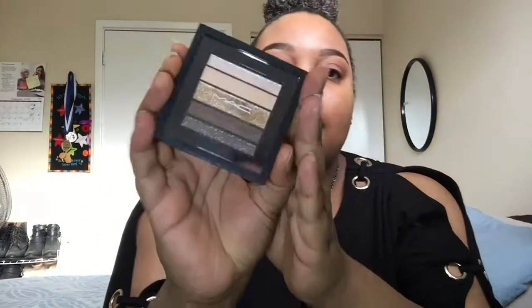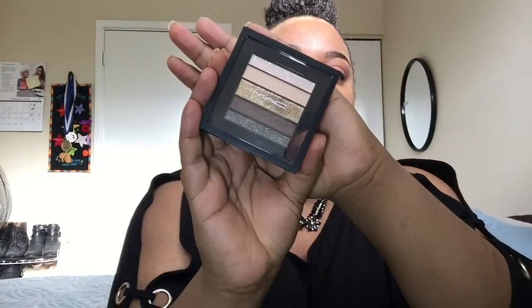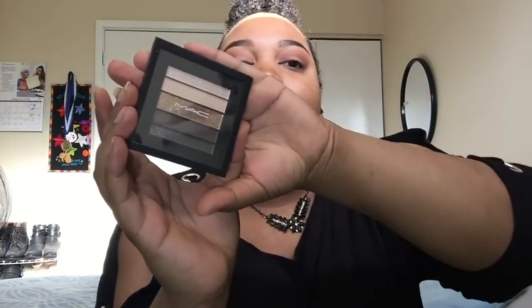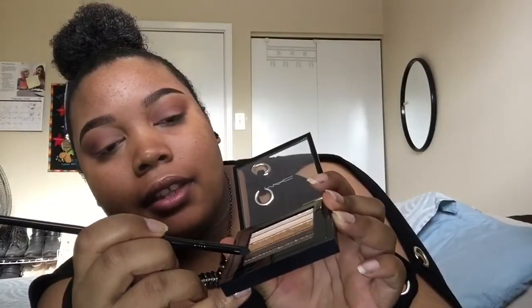Okay, so I'm gonna go in with one of my MAC palettes, this one here. It's called Copper Lux. You can't find it in stores anymore because they discontinued it, but you could probably find it on eBay or Amazon or something. And I'm gonna be using the shade here. I'm gonna go in with my bullet brush.